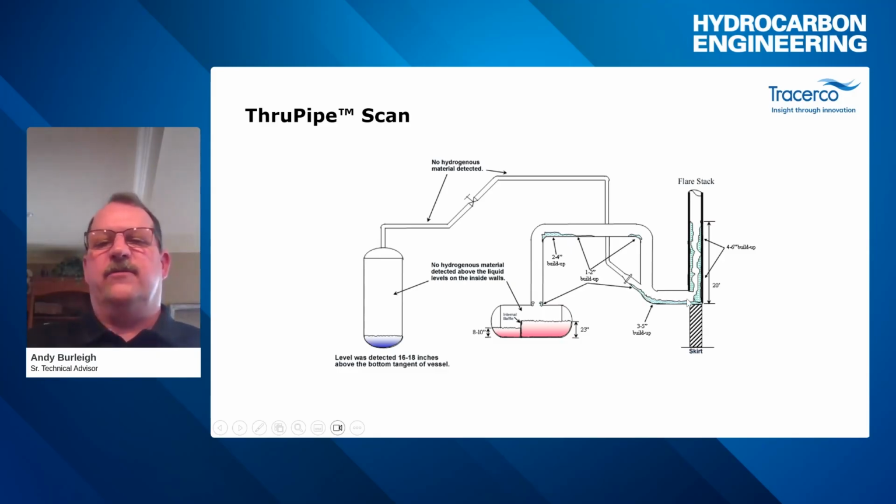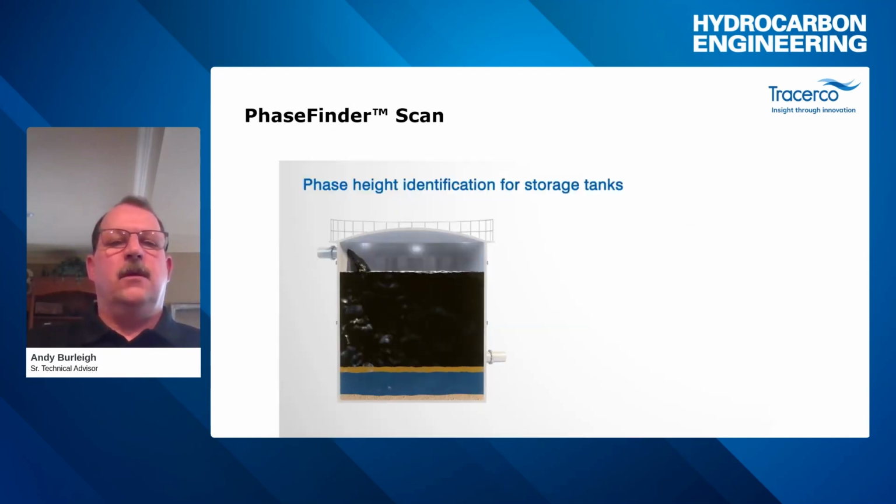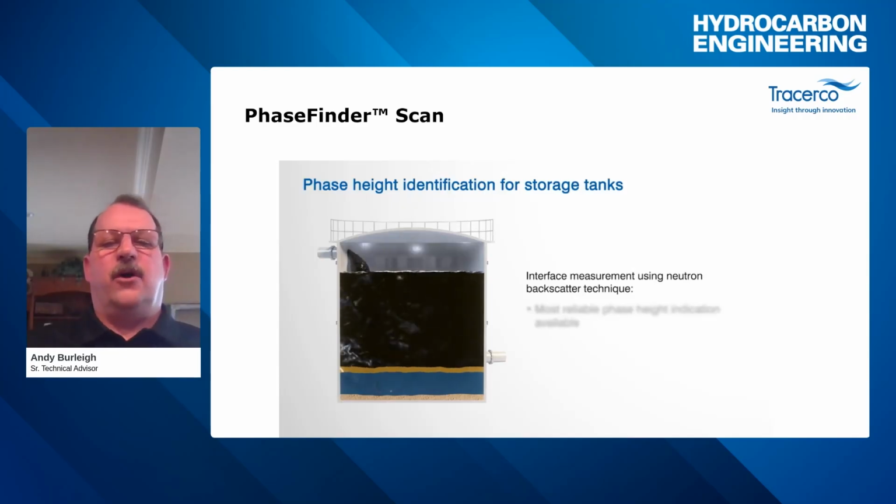Just very useful information when you're going into an outage to know exactly how much you can expect and where it's at, so you can make the best decisions of how you're going to remove that material. For the phase finder, we'll talk a little bit more in detail about it now.